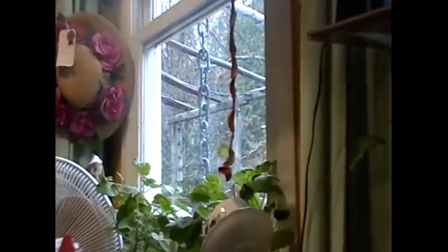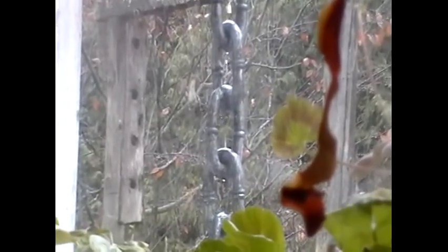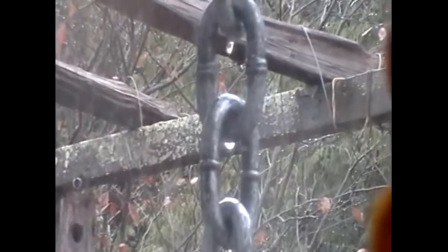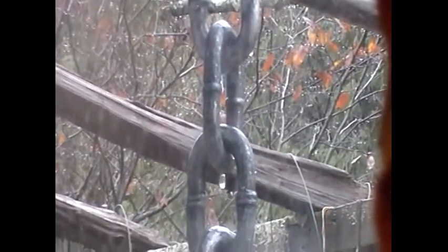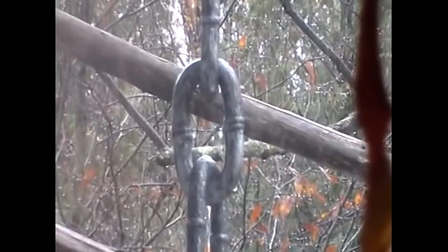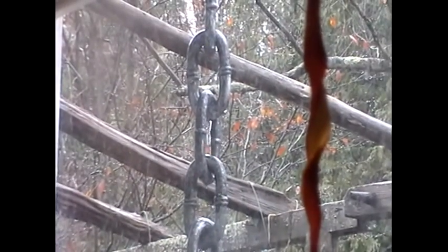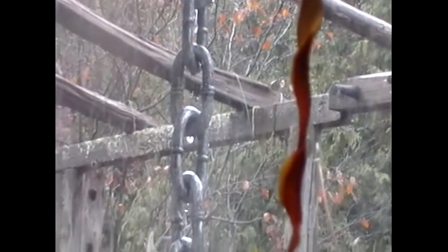Now, let's zoom in on this. And see how dark it is? Now, this is just a plastic chain. And look at how lovely it is with the rain. Now, it's not raining right now, but obviously when it is raining, maybe it is starting to rain again. Isn't that pretty?